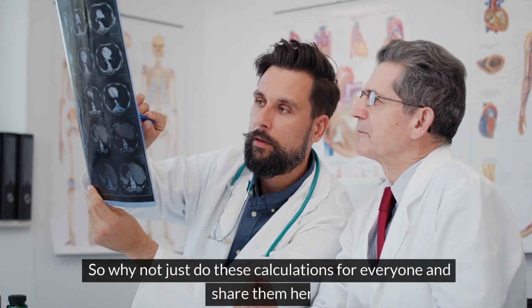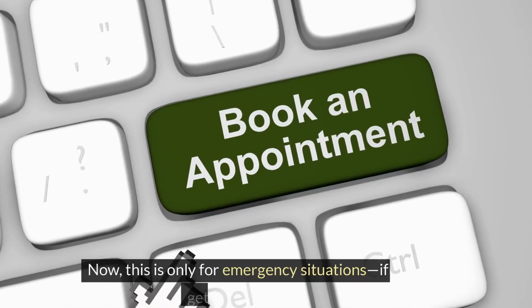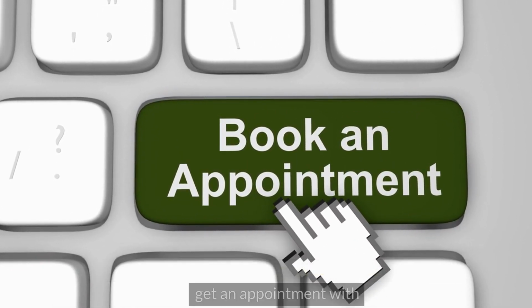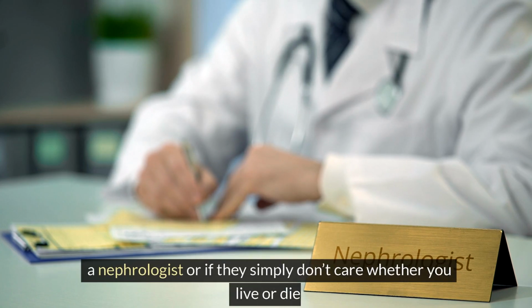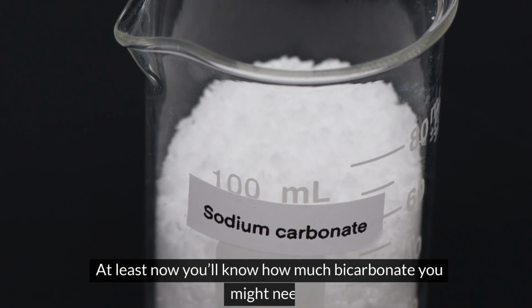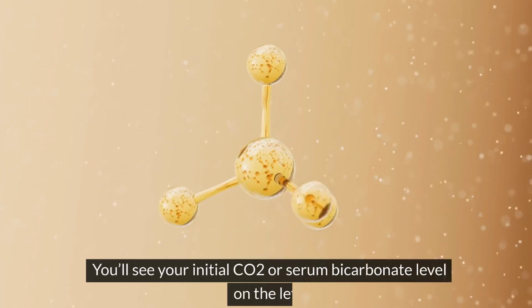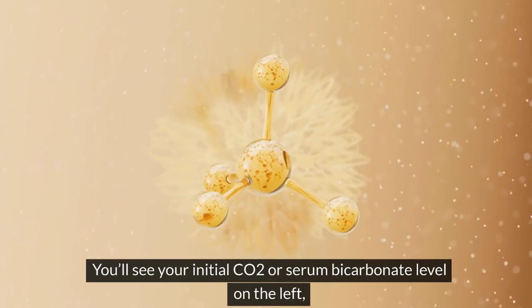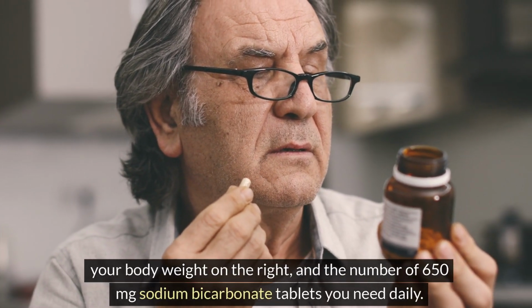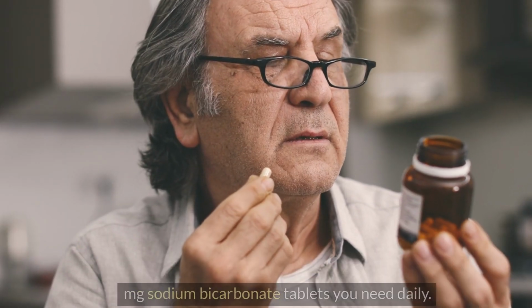So why not just do these calculations for everyone and share them here? Now, this is only for emergency situations, if you can't get an appointment with a nephrologist or if they simply don't care whether you live or die. At least now you'll know how much bicarbonate you might need. You'll see your initial CO2 or serum bicarbonate level on the left, your body weight on the right, and the number of 650 mg sodium bicarbonate tablets you need daily.